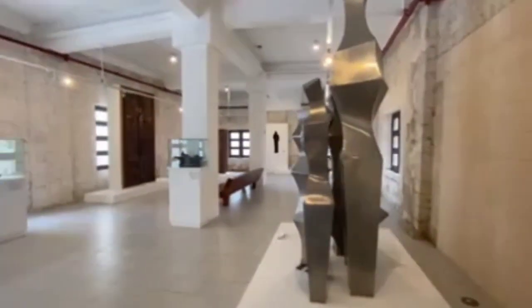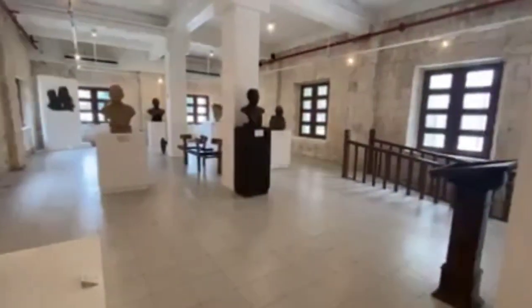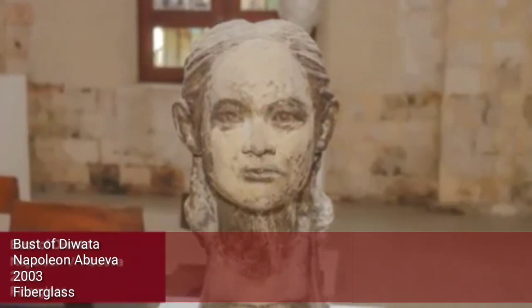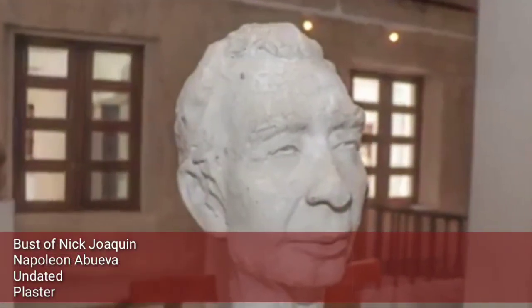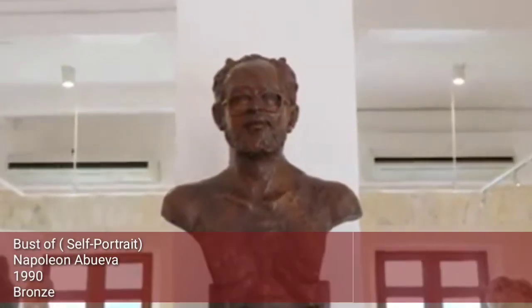Pagpauli is made in partnership with the Abueva family in dedication to the memory of the great Boholano artist Napoleon Abueva. The exhibit features 26 significant works from his personal collection from Duero and Quezon City. It is also the first major exhibition in his home province, Bohol.